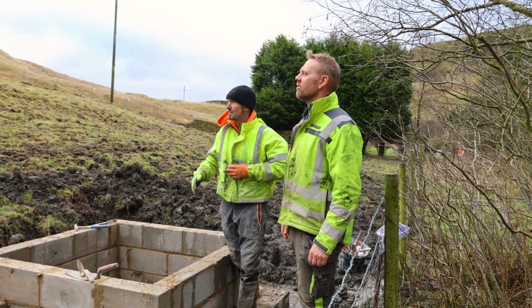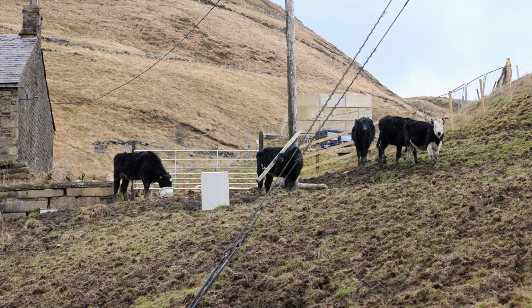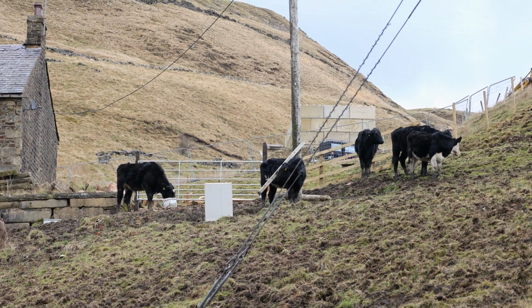What the f*** has that cow done to me? Pulled my raker off my telegraph pole, using it as a scratching stick.